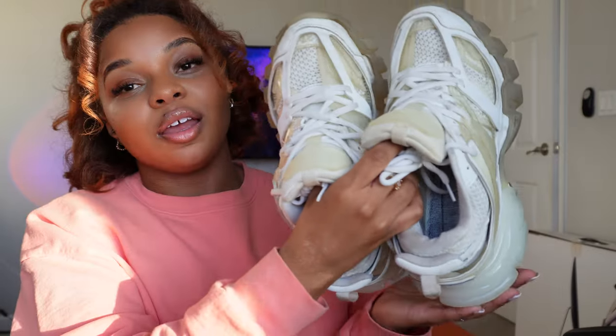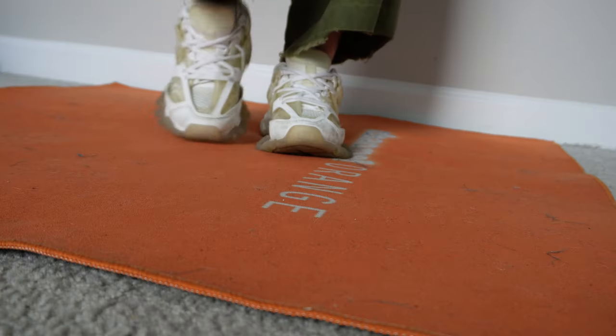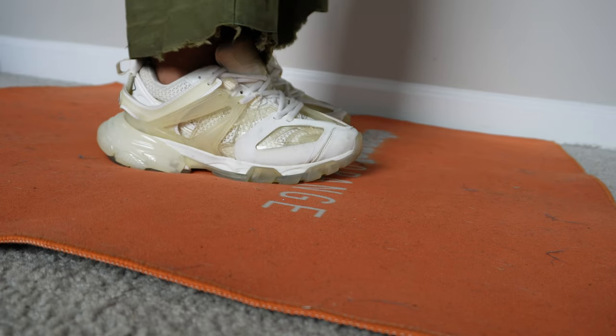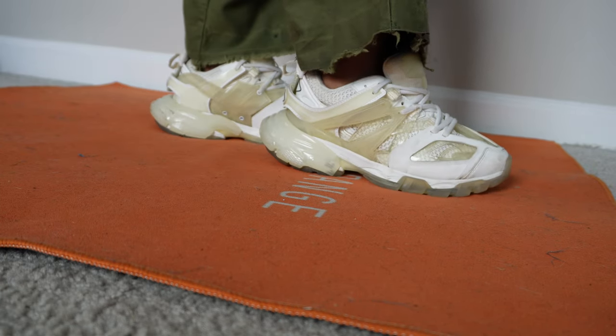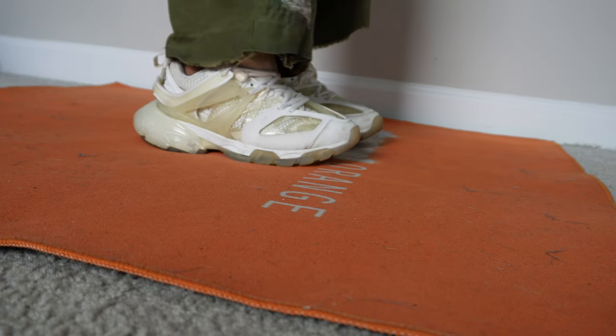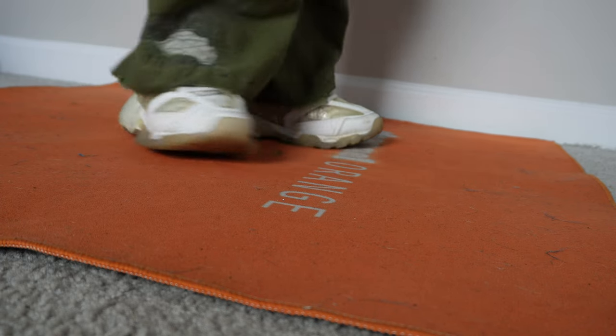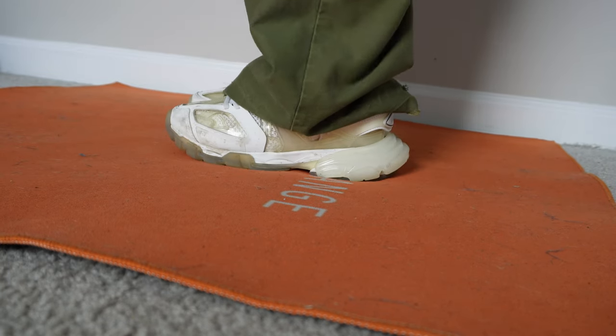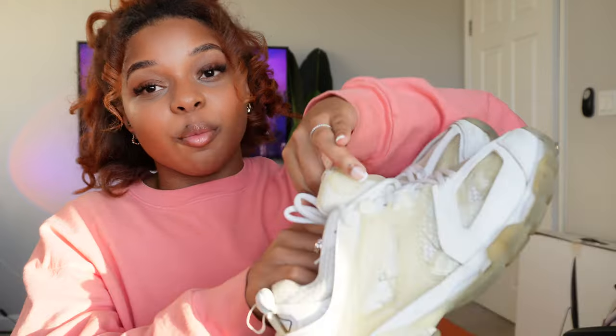I really wanted an off-white, chunky shoe, and this is before the Balenciaga scandal, so don't come for me. But yeah, still pretty cool, I like them. So yeah, I'm sure you probably know what these are. I'm sure you've seen them before. Nothing new to see, but definitely a good find because they were really, really cheap as well in comparison to a brand new pair.